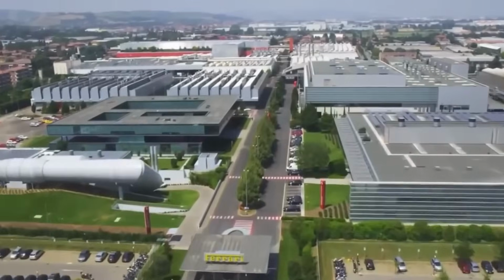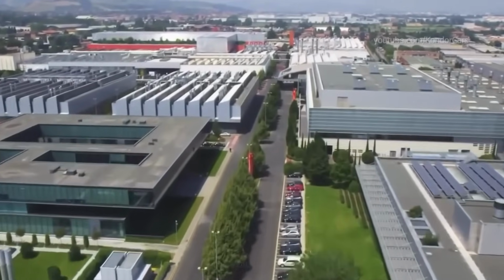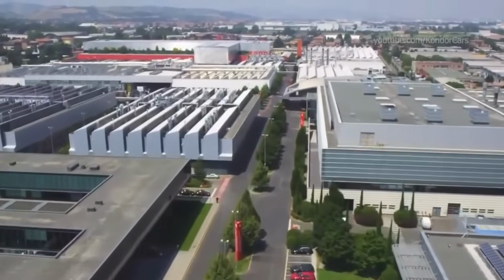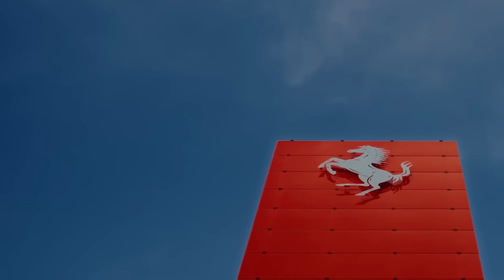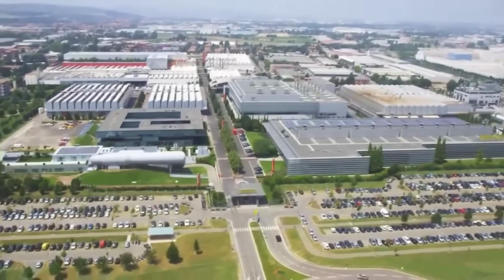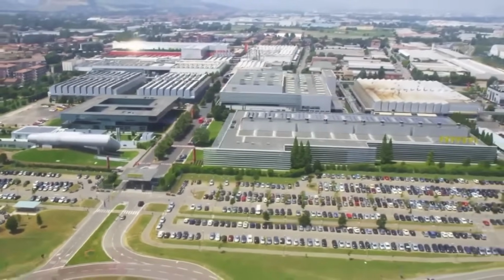I was able to access areas of the Ferrari factory in Maranello typically off-limits to the public. This includes the assembly lines where the latest Ferrari supercars are meticulously handcrafted, the cutting-edge engine development, testing and assembly facilities, Ferrari's exclusive F1 and motorsport engineering hubs and more.